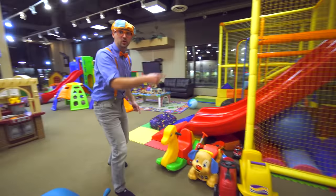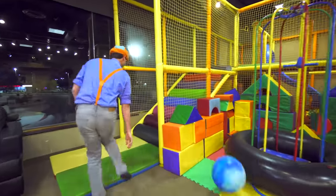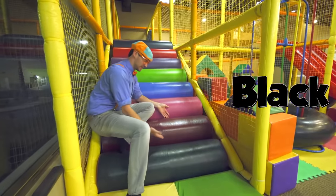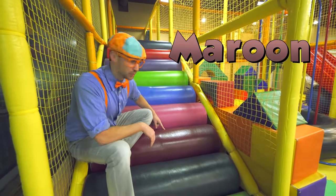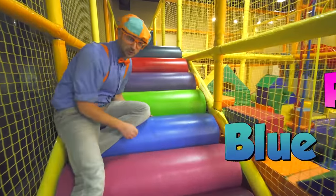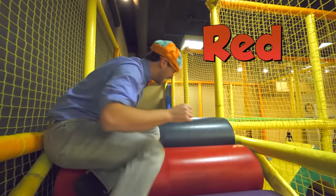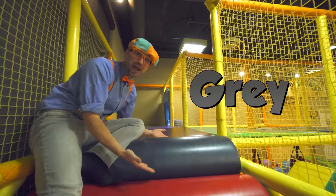Ooh, look at this structure. Come on. Ooh, look at these steps. They're so colorful. This is the color black. This is a new color. Whoa, this is maroon. This color is the color pink, blue, green, purple, red, and gray!